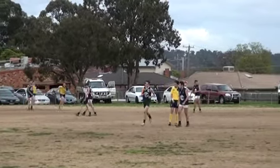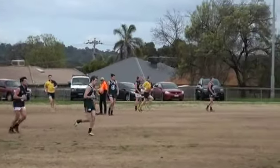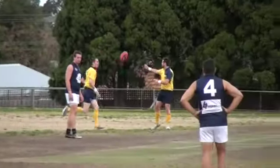And Matty Fowler just did kick that goal, but I have to say thank you to his father, who brought us in a couple of lovely sandwiches to enjoy during the break here.